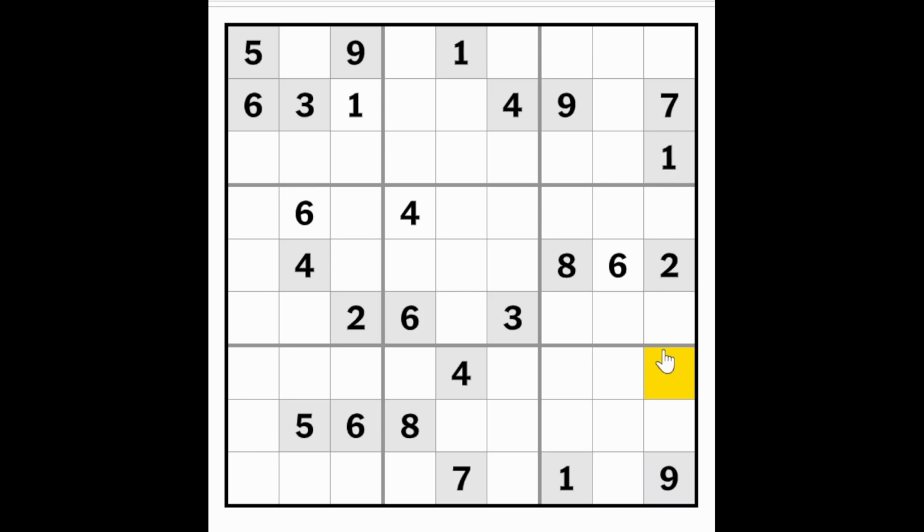So the 5 must go here, here, or here. These 4 cells must be 2 fours. I don't know if I mentioned it, but these being 1 and a 9, one of these must be a 7, and therefore one of these must be a 7. That's not terribly important right now, but it may come in handy later.